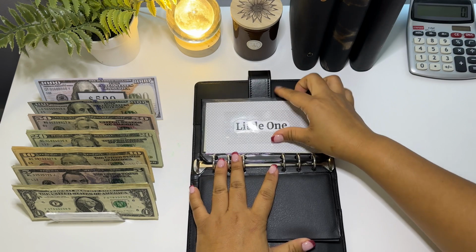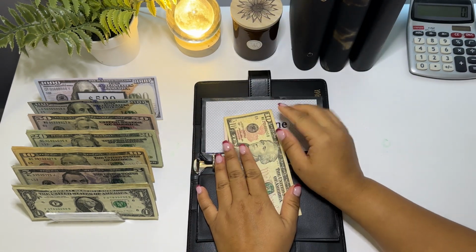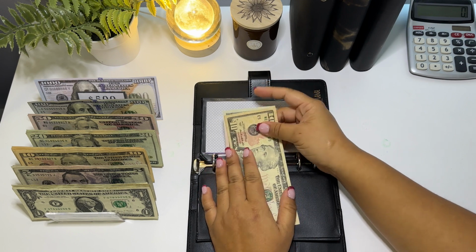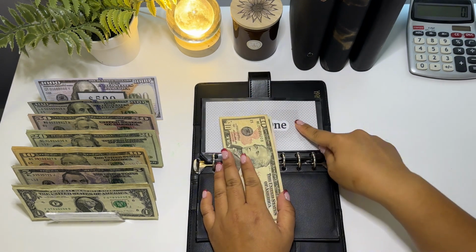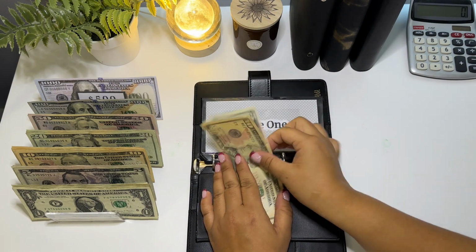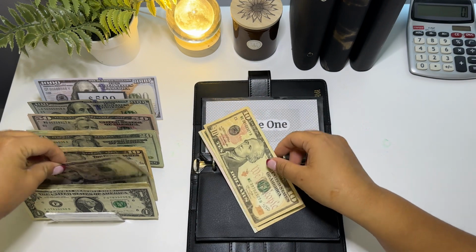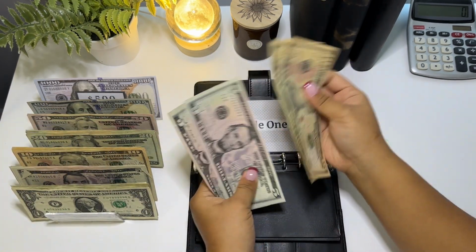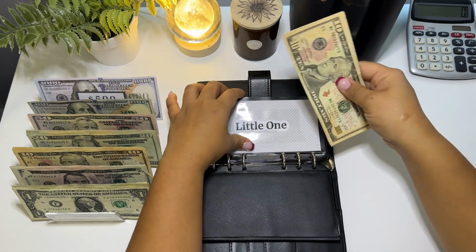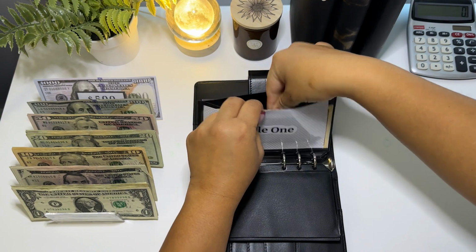Next is for my daughter, and she does have some money in here. So my last video I showed you guys that she has her own binder now that I want her to start stuffing. So what I'm doing, she's supposed to get $30, so in my envelope I will be stuffing 15. So a 10 and a 5. So here she has 10, 25, and 30, and then the other 15 I'm gonna give it to her to cash stuff in her own binder.